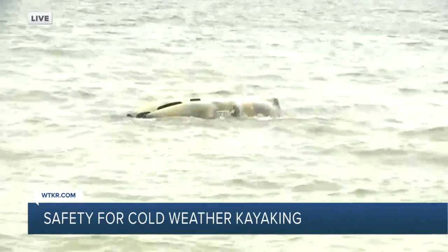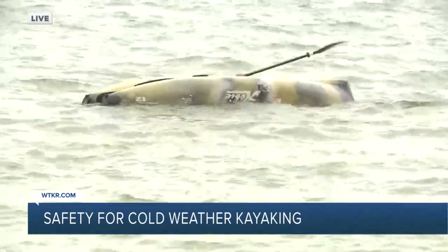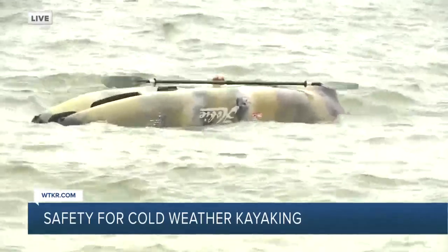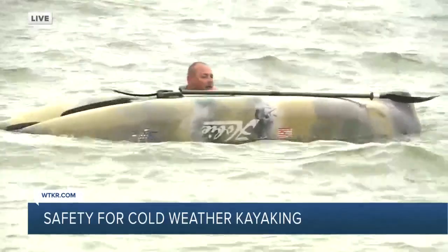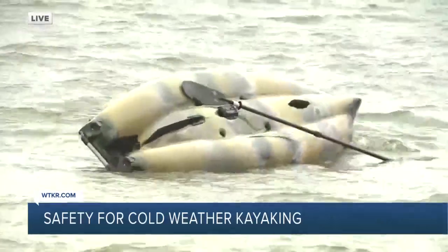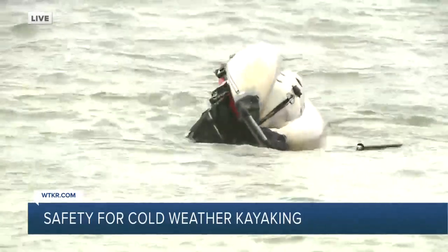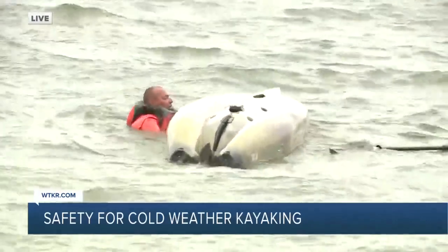There he goes. He's going over the side. Now he's got to figure out, okay, I'm in the water. What am I going to do next? First thing he's going to try to do, he's going to keep his paddle as much as possible. He's going to try to flip the kayak over. This can be a feat in itself. If he's unable to flip his kayak, he's going to remain with it and try to get on top of it. But he's going to go ahead and flip it on over. And you see, it's not that easy to do.